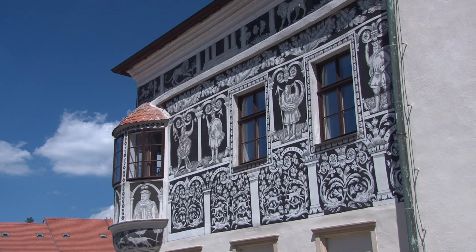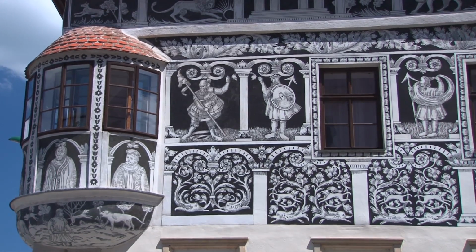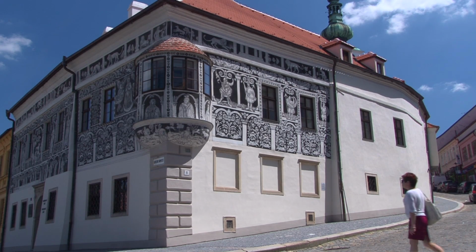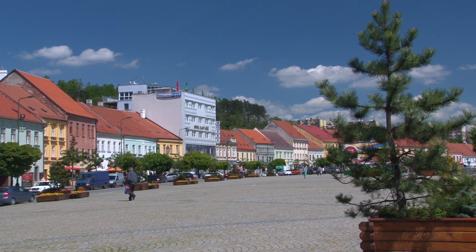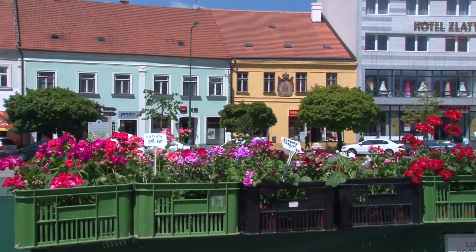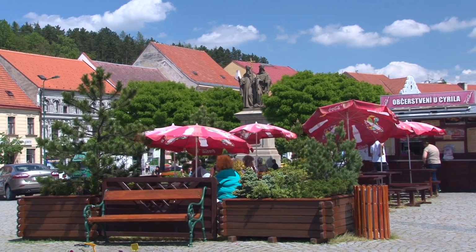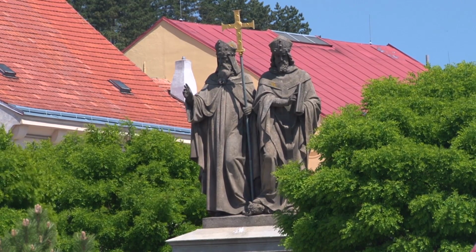The Painted House is one of the city's most beautiful townhouses. An Italian businessman had it built in the 16th century. It's one of the historic houses that line both sides of the marketplace. The Karlsplatz, which measures 22,000 square meters, is one of the largest public areas in the Czech Republic. And here, a statue of the Saints Cyril and Methodius.